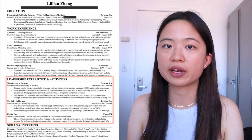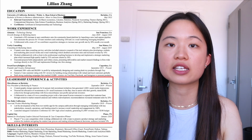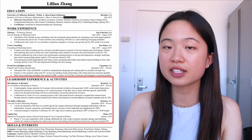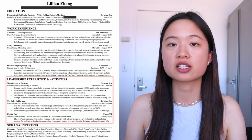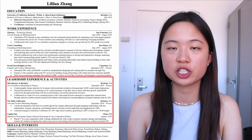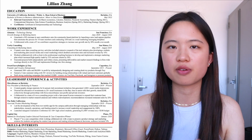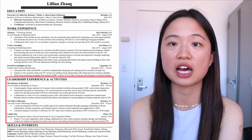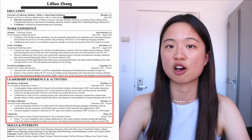The last part of my leadership activity section was the case competition I did at Capital One in Plano, Texas. Basically, they flew us out to Texas for several days to do a case competition and to learn more about the offices and the company. So that was a really fun experience and not something that I was expecting to do in my sophomore year.